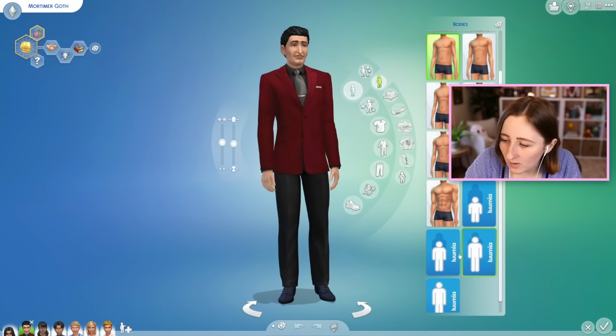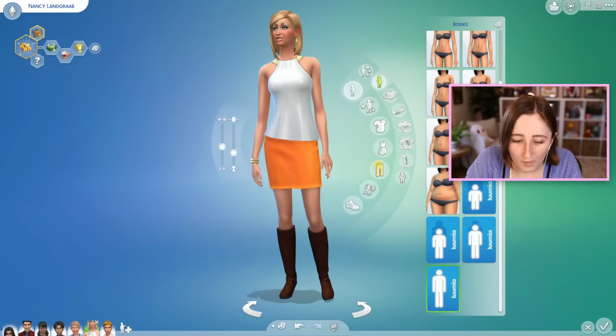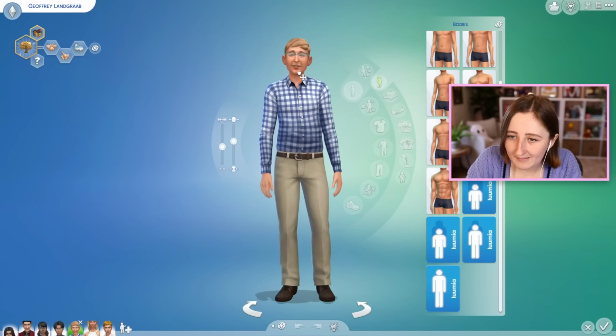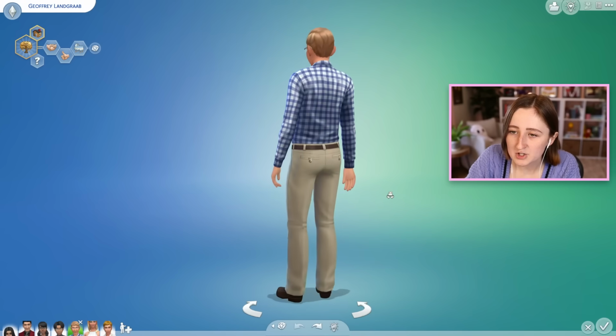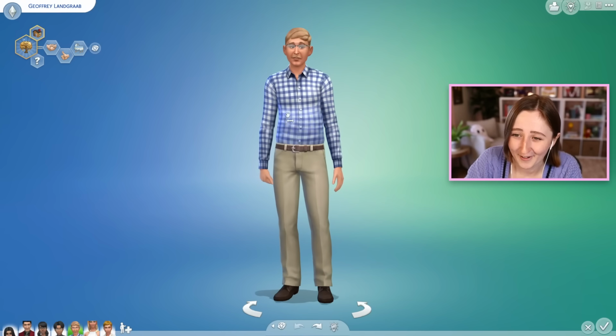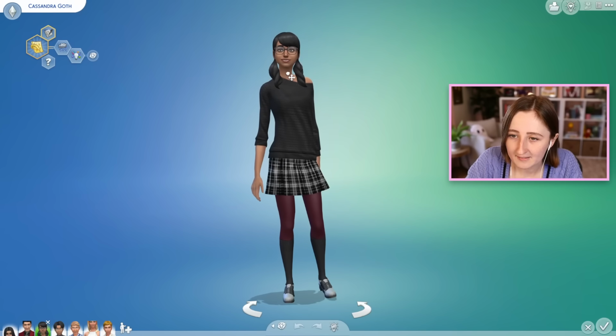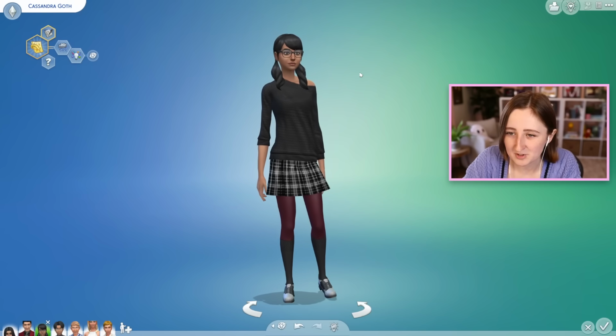Maybe I'll make Mortimer medium tall. Perhaps I'll make Nancy really tall. Oh my goodness. We could do Jeffrey a little bit shorter. Actually, I've decided that I should leave Jeffrey normal height because I need a comparison Sim. I kind of forgot about that. Jeffrey can stay regular height, but maybe I can make Cassandra Goth a little bit shorter because she's a teen. That way she's a bit smaller.